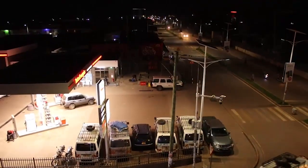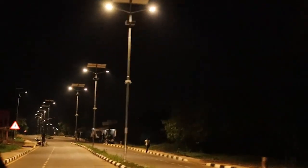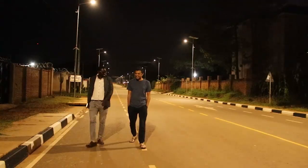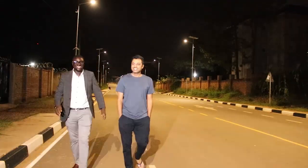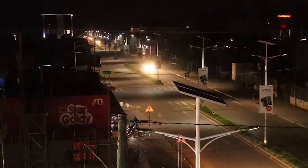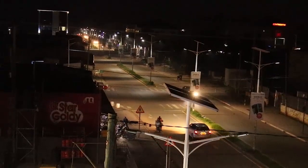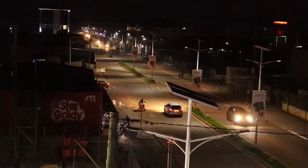Gulu City has 2,447 solar streetlights installed within 64 kilometers of tarmac highway roads constructed under different projects, but at least 227 of them have already broken down and are non-functional, crippling movements and businesses at night.